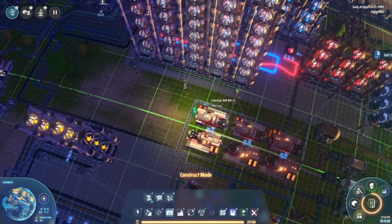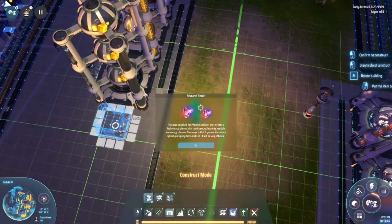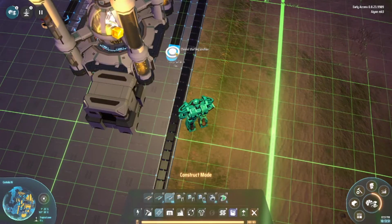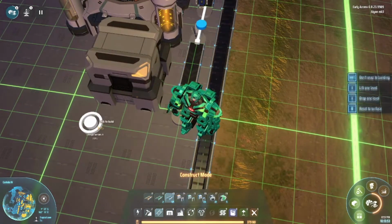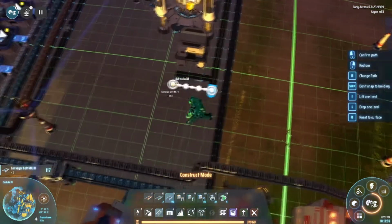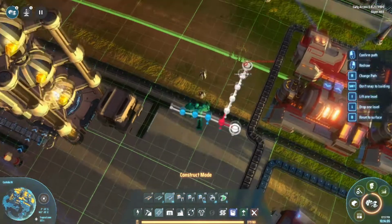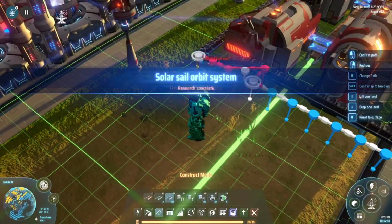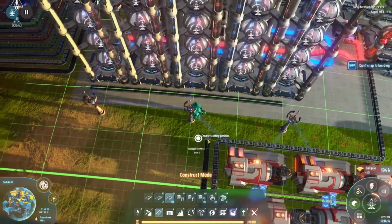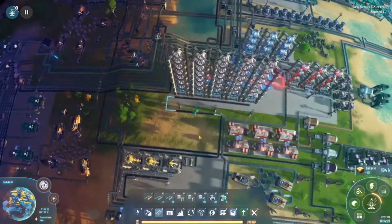Like that. Yep, it prioritizes stuff flowing through. So I'll put that there. And let's just raise it up and join this belt here, I guess. Just follow it around the place. Easy peasy.